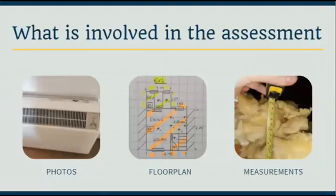Secondly, a floor plan, which can be done digitally or by hand. Even if there are floor plans available on planning permission website, for example, the assessor does need to note different things that wouldn't perhaps be on there, such as different types of showers. And of course, to complete the floor plan, they will need measurements. So these will include wall thickness, insulation thickness, and area of the house. So overall, the assessments can take between about half an hour to an hour, depending on how big the house is. The complexities and the size of the property do play into the time it takes, and therefore that's what the cost is based on.